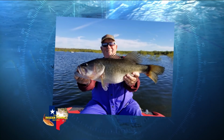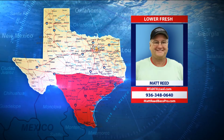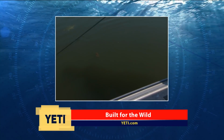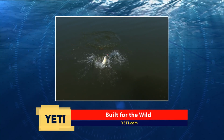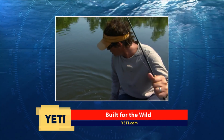All right, you got some white bass action for us? All right, I got some white bass here on Falcon also. They've made their way back down the river from their spawn. They're setting up in the mid-lake area on all the points and ledges, and there's a ton of them showing up right now.